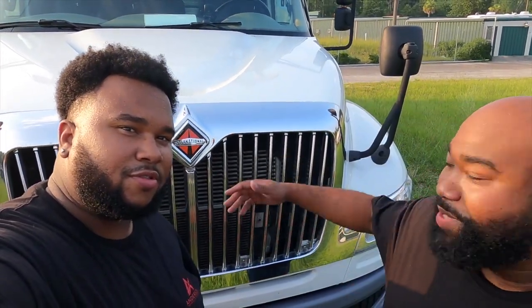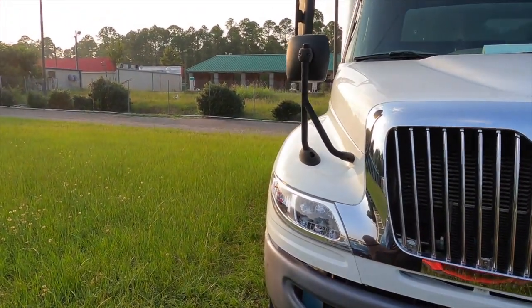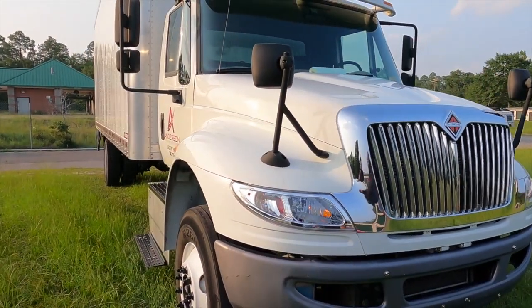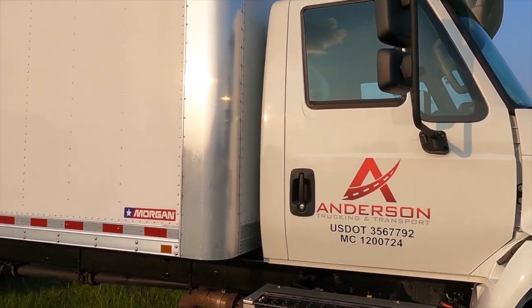Introduce you to the truck, old Big Bertha right here. International 4300. She been running good for us. 26-foot box truck with a lift gate. Got about 343,000 miles on it so far. Get that logo. Yeah, man, she been running good.